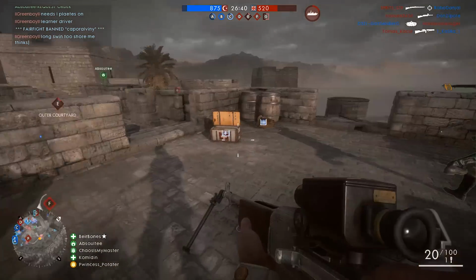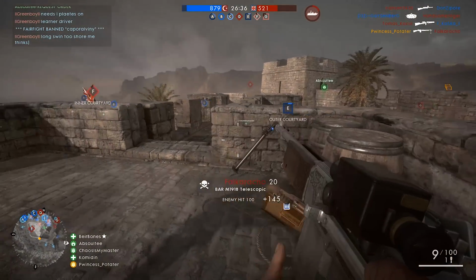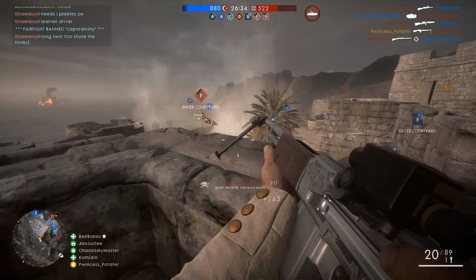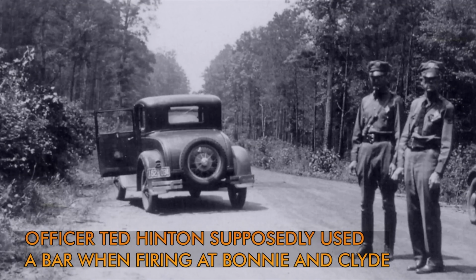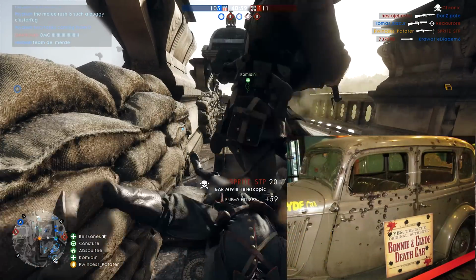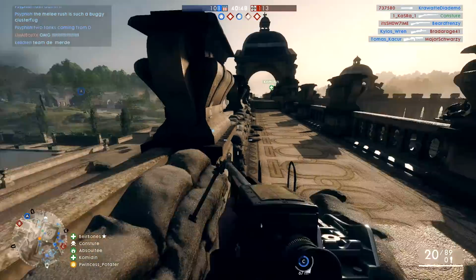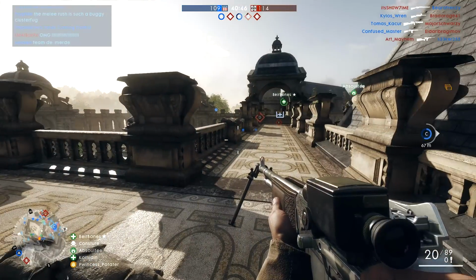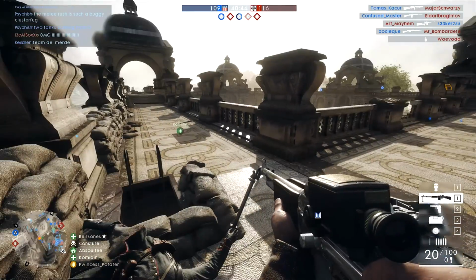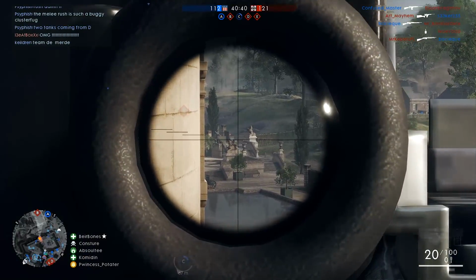But eventually the BAR would also play a large part in both of their deaths, as they were ambushed while driving on a small road in Louisiana by 6 officers, and it said that each officer had an automatic rifle, which one of them is supposed to have been the BAR, a shotgun and a pistol. And as Bonnie and Clyde approached them on the road, each officer completely emptied their machine gun clips into the oncoming car, then emptied their shotguns into the oncoming car, and then emptied their pistols into the car as it came to a stop in a ditch just a bit away from them.